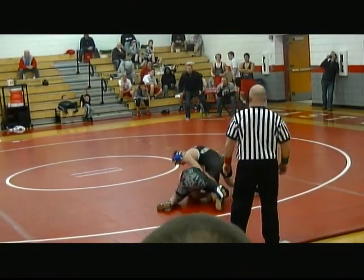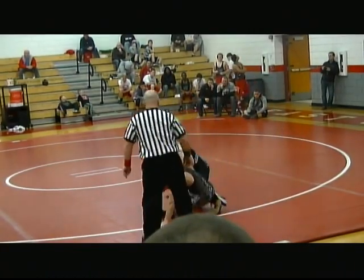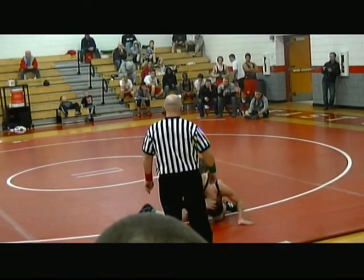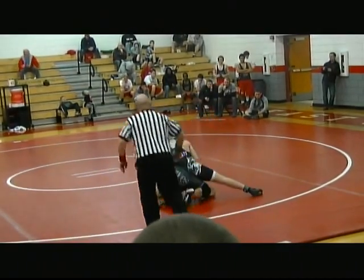He's really not. He did a lot better job earlier in the match, but you can see now Indian Hill has trapped his ankle there. He's actually sitting on his foot. For Williamsburg's wrestler, the best way to defend is to drive into it. That's right, yeah.